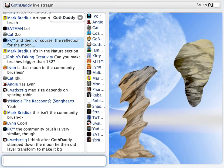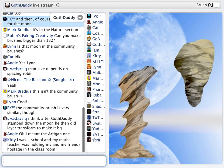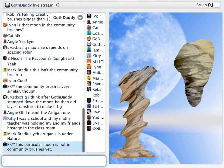No, this moon in particular isn't in the community brushes. I'd like to make a brush set myself and upload it. I'm not really sure how to do that yet. I've never played around with that. But yeah, I have a few brushes that I'd like to make and put up there. But no, this is one that I made from a photograph that my oldest brother took.